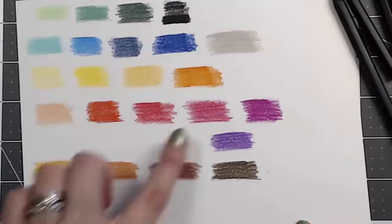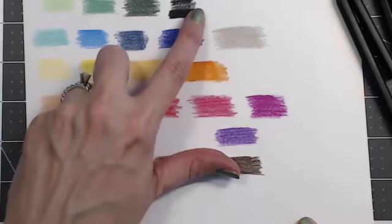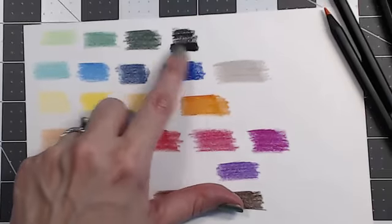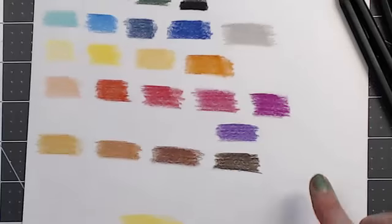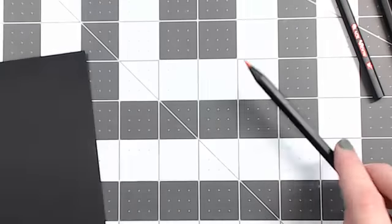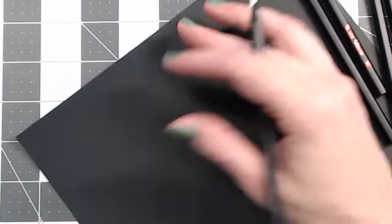They're very soft. They seem to be very creamy. Not getting a lot of bloom when I pushed hard up here on the black. Didn't get a lot of wax bloom, so that's good. Let's try them out on the black paper, especially the white. Let's try that.